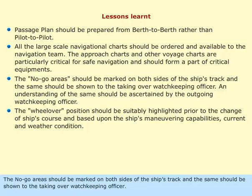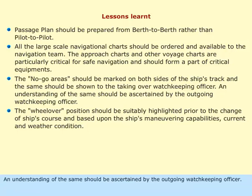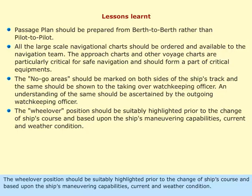The no-go areas should be marked on both sides of the ship's track, and the same should be shown to the taking over watchkeeping officer. An understanding of the same should be ascertained by the outgoing watchkeeping officer. The wheelover position should be suitably highlighted prior to the change of ship's course, based upon the ship's maneuvering capabilities, current, and weather condition.